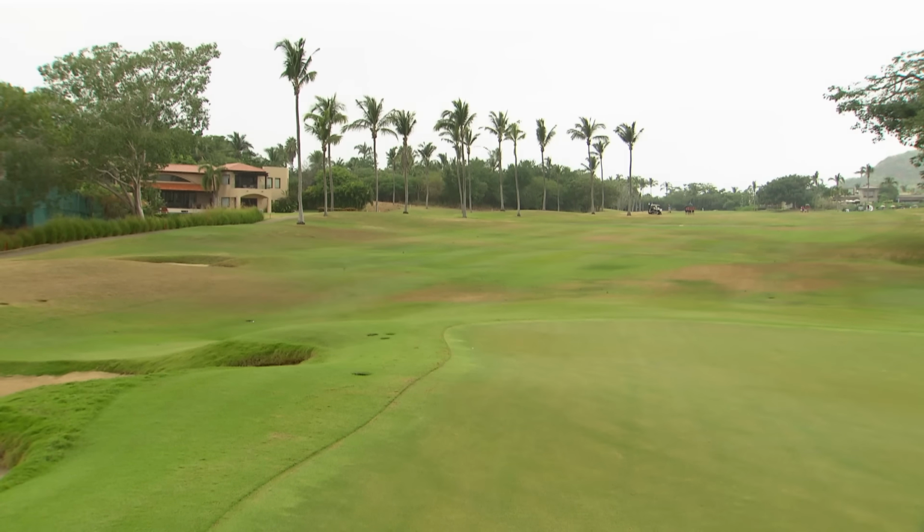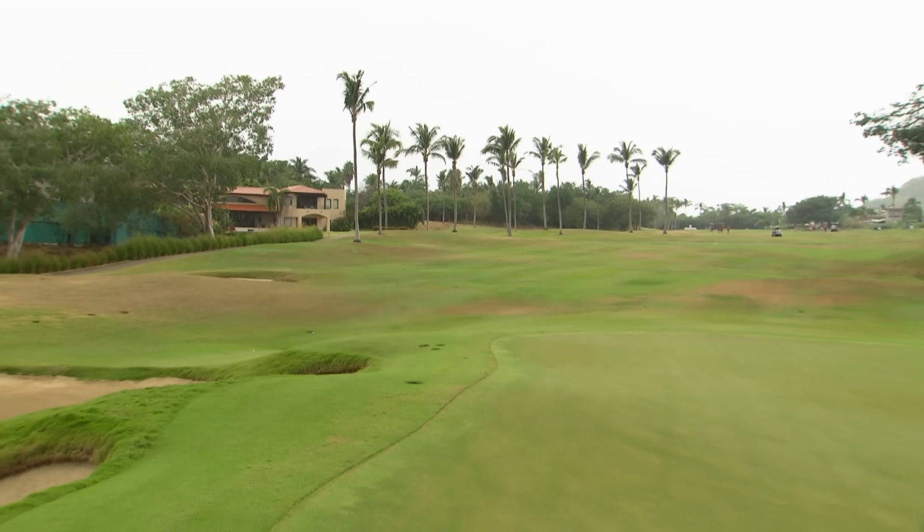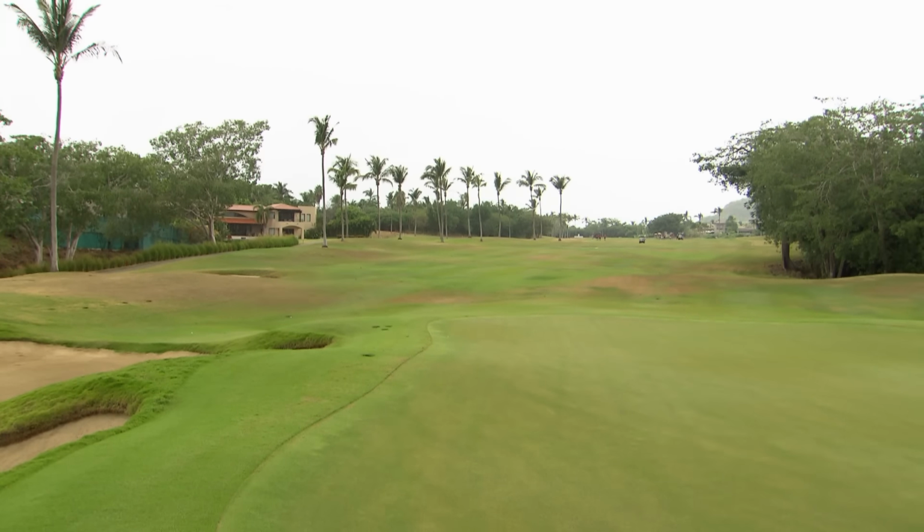After that huge drive from Stephen, he can chase this ball in from right to left. Cameraman's a good line there. Again, just leaked it out the right hand side, but the pin back left, not a bad miss there.